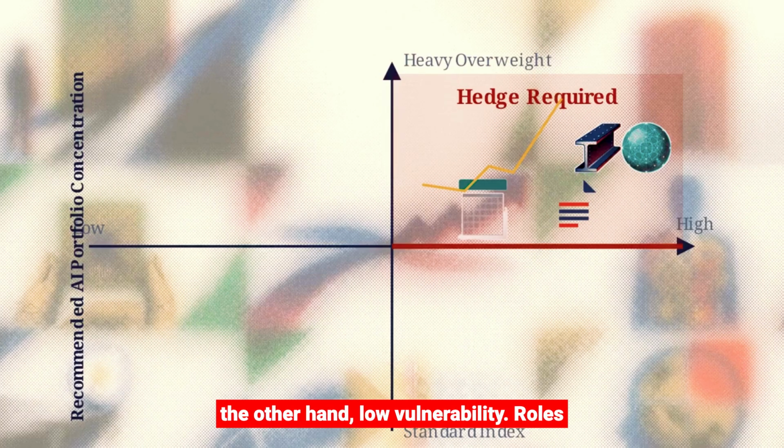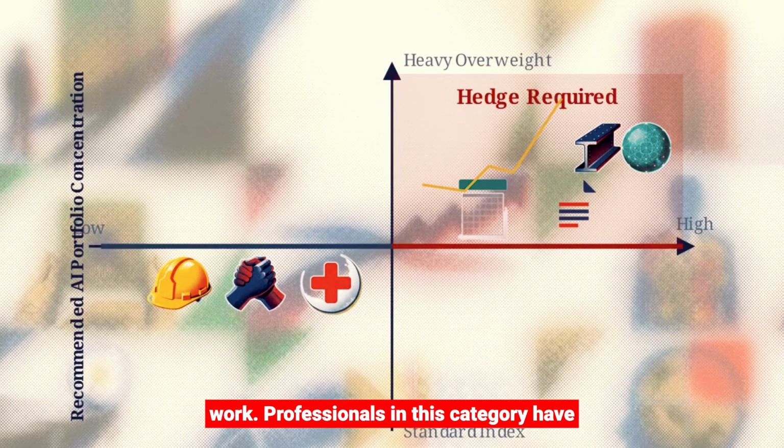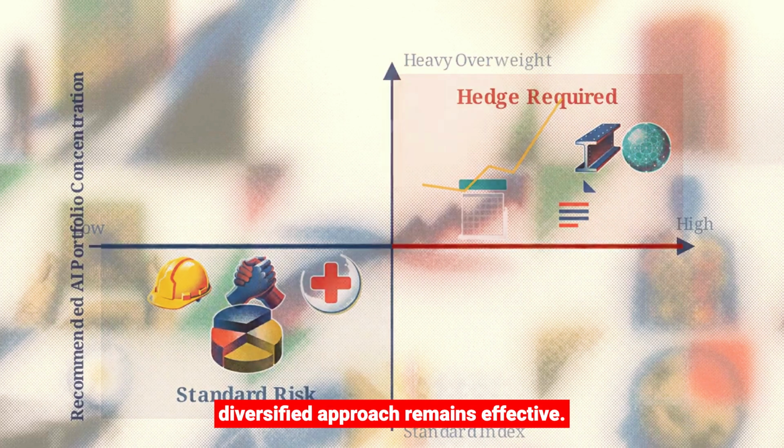On the other hand, low vulnerability roles include physical trades, human-centric negotiations, and specialized medical work. Professionals in this category have secure income streams that are unlikely to be automated in the near term. Because your income is secure, you don't need to take on the extreme valuation risks of concentrated AI stocks. A standard, diversified approach remains effective.